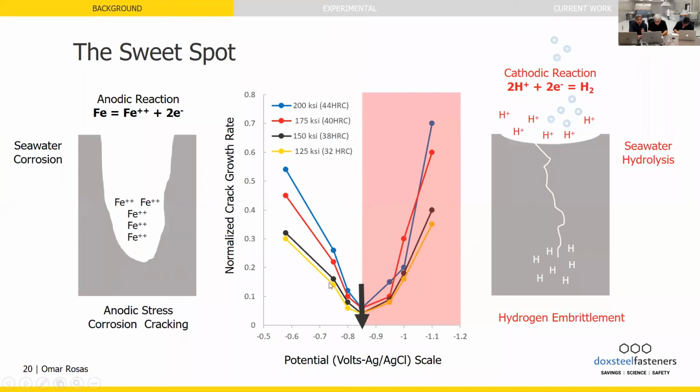If we apply more potential than this, and we overpass the sweet spot, then we go to a dangerous zone, because the reaction in the pink area is hydrogen production. And as Dr. Burke showed us, hydrogen can penetrate into the material, go into the crack tip, and make the material very weak. So by applying a protection to the material, if we accidentally apply more than what is needed, we're inducing a more aggressive damage to the material.